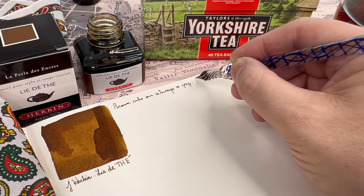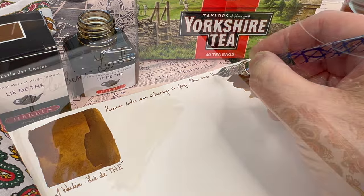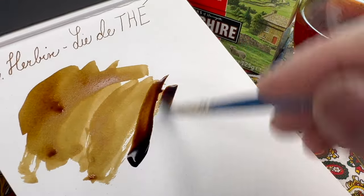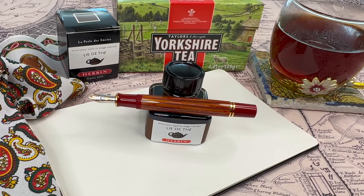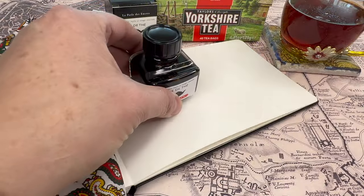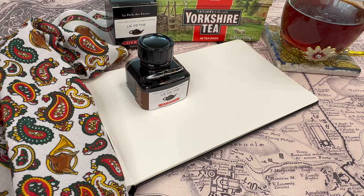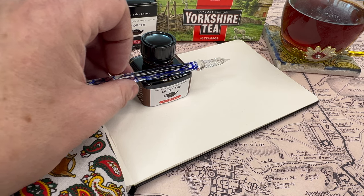It's a natural dye, non-toxic ink with a neutral pH, and you have to love these classic bottles that have the built-in pen stand on them. They're just so charming, so evocative of French culture and sophistication, and this is one of my favorite inks and a fantastic choice within the realm of tea-inspired inks.